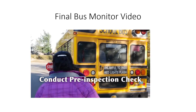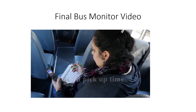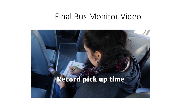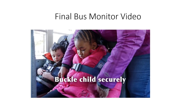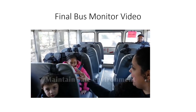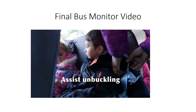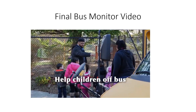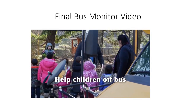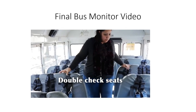Conduct a pre-inspection check. Turn the bus in use sign. Record pickup time on the bus sign-off form. Assist children onto the bus. Buckle each child securely. Maintain a safe environment while the bus is in motion. On returning, assist children in unbuckling. Help children off the bus when their name is called. Double check every seat for sleeping or hidden children or items left behind.